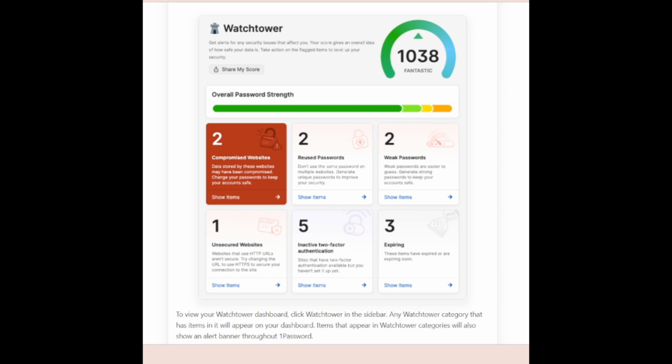It will check your password strength. It will tell you how many times you've reused the same password, tell you if you have weak passwords, tell you if you have passwords that are connected to unsecured websites. It will also tell you if you have accounts that have inactive two-factor authentication that actually have it available to you. Also will tell you if you have some expiring passwords that you need to change.